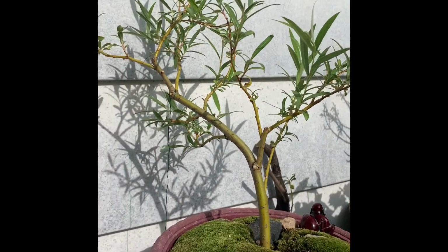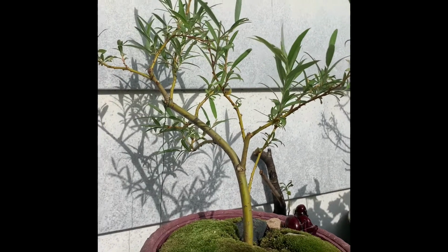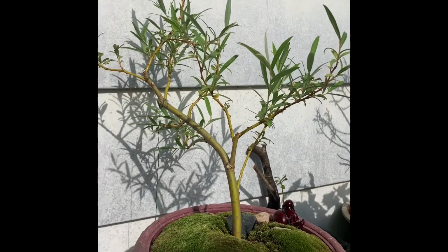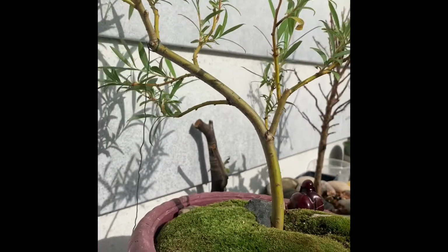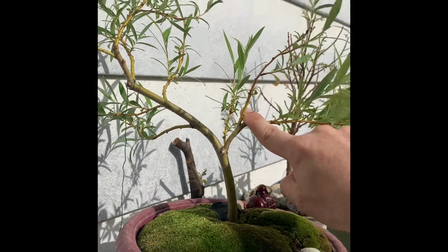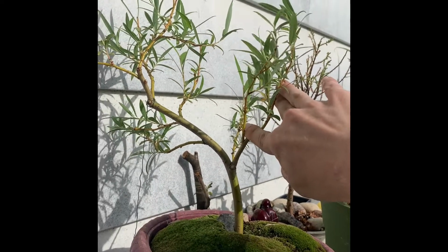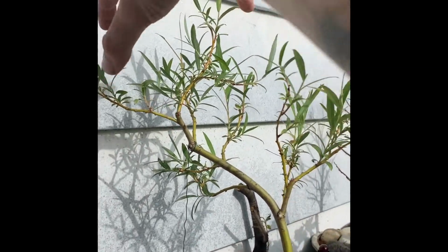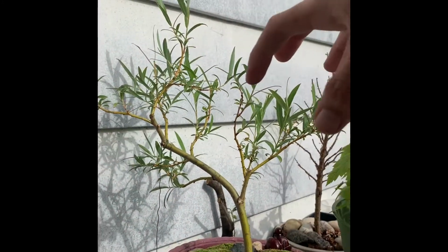And next to it here we have the willow. The willow I did a lot of pruning on. I just pulled it out of the pot to check on the roots, and they're healthy, but I'm kind of shaping it right now. I'm gonna bend this branch out a little bit, and there's gonna be a secondary canopy to this tree. It's gonna be kind of one canopy here and one canopy here, so you kind of have two puff balls, if you can imagine.